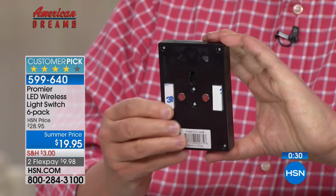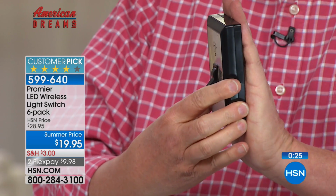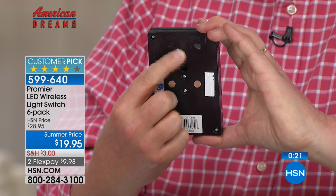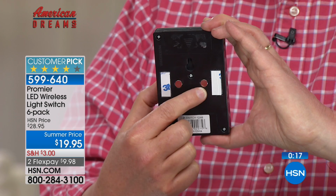And again, if you're just joining us, these are peel and stick on the back. So you can place these on any smooth surface, peel and stick, and you're done. Or if you want to hang it just like a picture hanger, all you do is put a nail or a screw in the wall. You can hang it there. Plus the magnets. I love that.